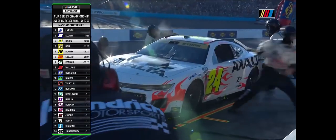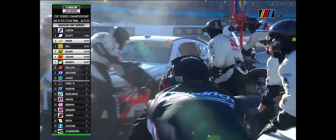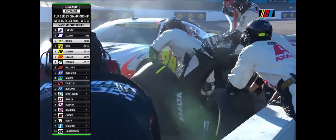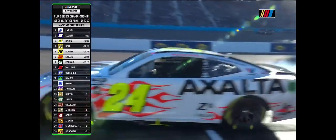Williams said he needed just way more grip on exit. The crew going to work right now under green, taking those 4 fresh Goodyear tires. Slight air pressure adjustment for William Byron. Looks like a clean stop, and he is down and away under green.